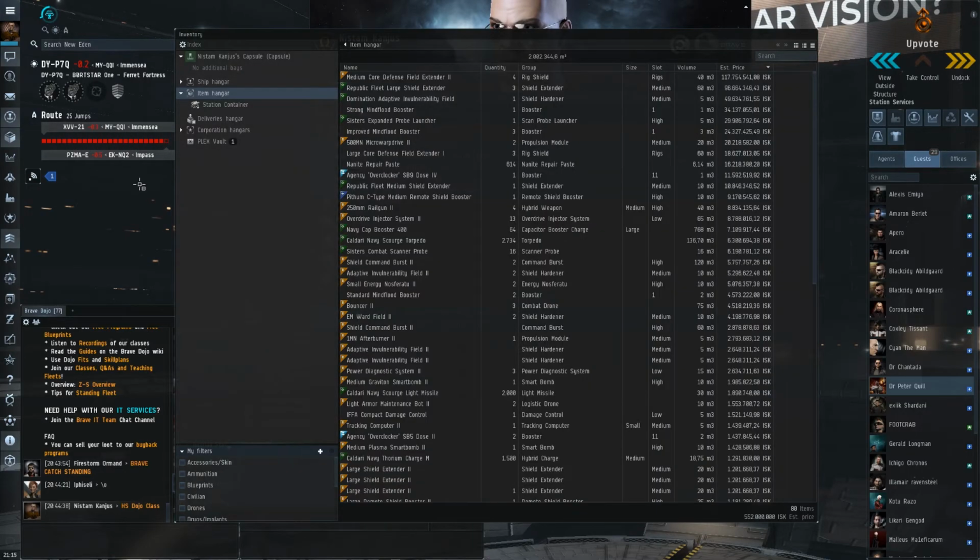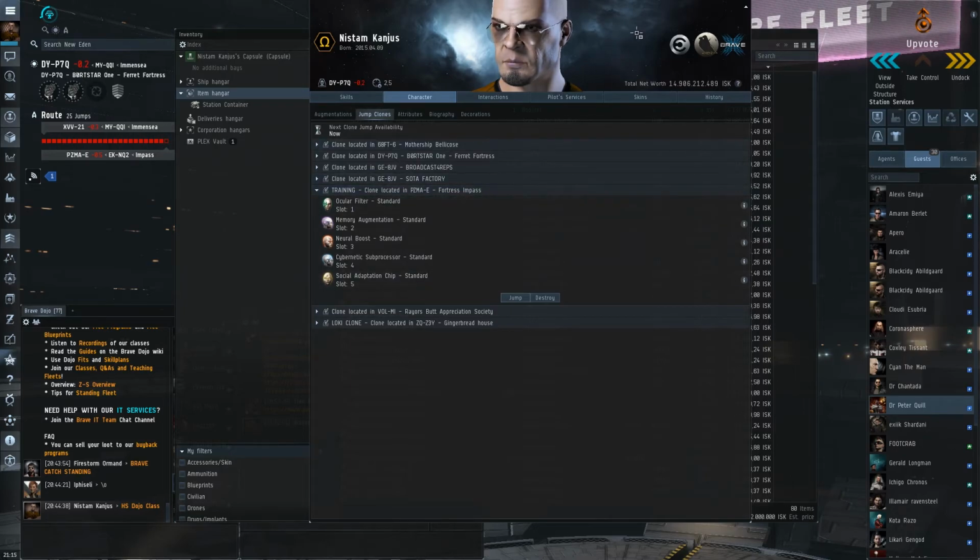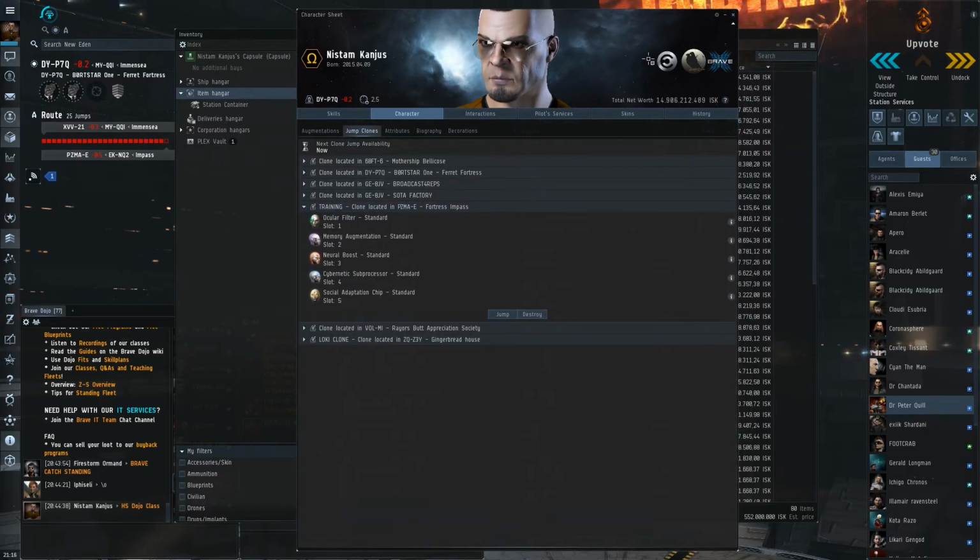That's useful. Do you have to replace the jump clone after you use it? Yes, you have to replace the jump clone. That's what I was talking about. You always have to replace your jump clone, otherwise you have to gate the next time, which is not really pleasant. It's not that bad, but you still have to do it. And replacing your jump clone is pretty much free, right? Well, I have no clue how free it is. It's like 100 ISK. Okay, 0 to 100 ISK, so it's really free.